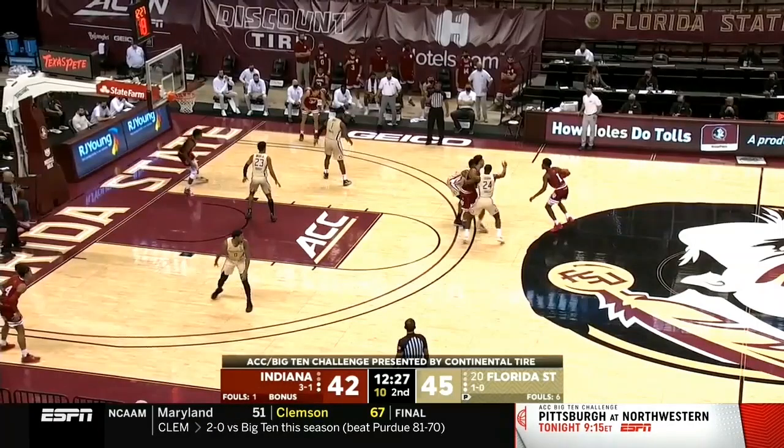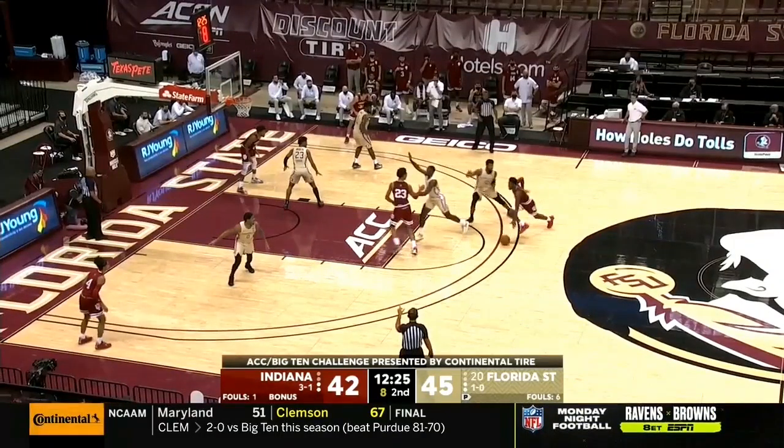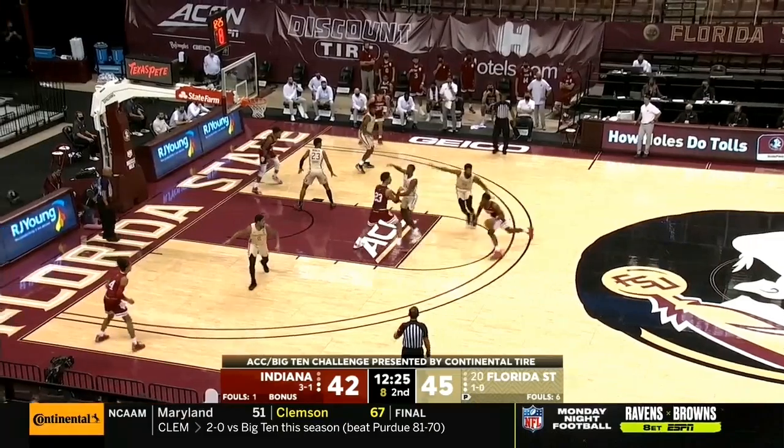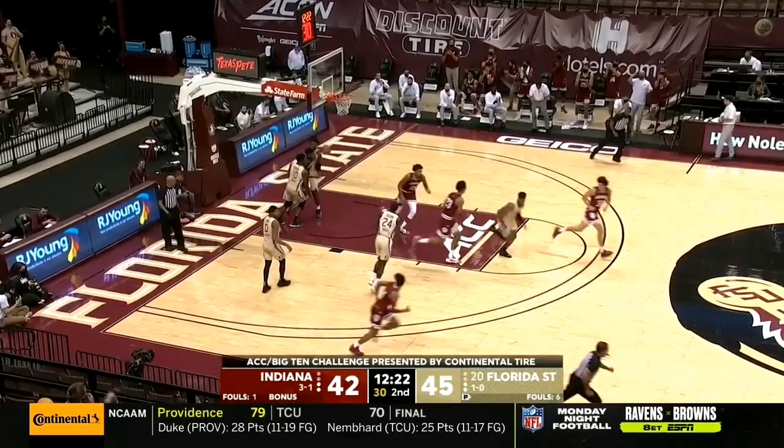This was a play I really liked, and I don't even know if it was on purpose, by Trace Jackson-Davis. It is an action that a lot of NBA teams run when there's ball screen switches. Basically, Trace sets his ball screen. There's a switch, and now Al is going to drive right on his hip, and Trace is basically able to just screen his own man. By screening his own man there, Al gets a wide open lane to the basket, 2 points.